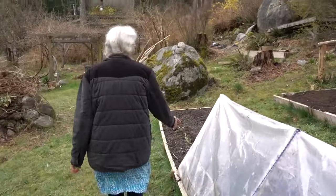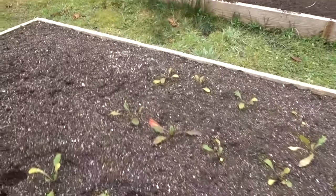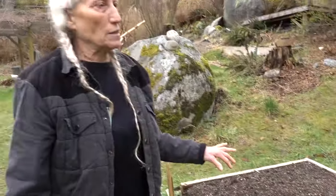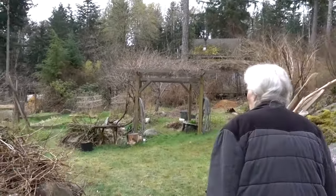Okay, and then this is arugula. And I planted some radishes. And there's still room here. I'm going to put some lettuce seeds in. So once those are done, then we'll have the next batch of lettuce. You're staggering your lettuce, yeah. Cool. Okay. So we'll go into the old garden.